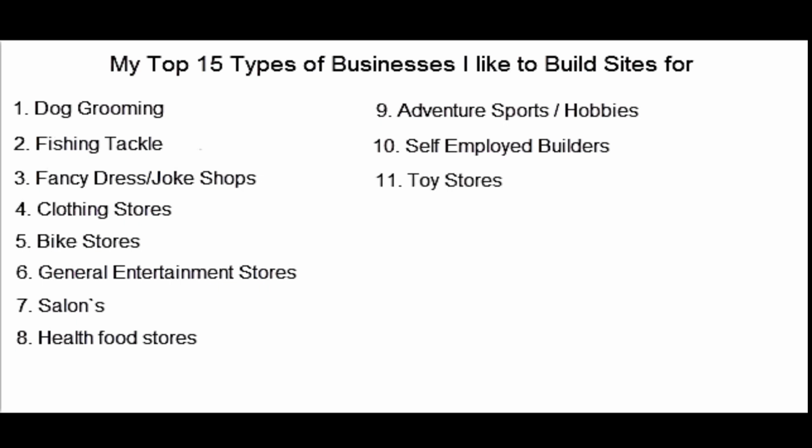Number 11, toy stores. This is a fantastic one, because when you build a website around toys, there's going to be a ton of different images and videos that you could use for the site. You've got to start thinking about potentially how good the site can be. And this is why I like to build sites around fun products, like toys, because you can build some fantastic sites. Number 12, gaming stores. This is a great one. Again, you can have lots of videos in the sidebars and images, so gaming stores are good.